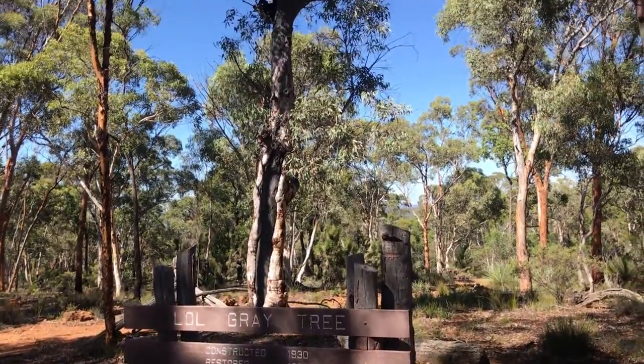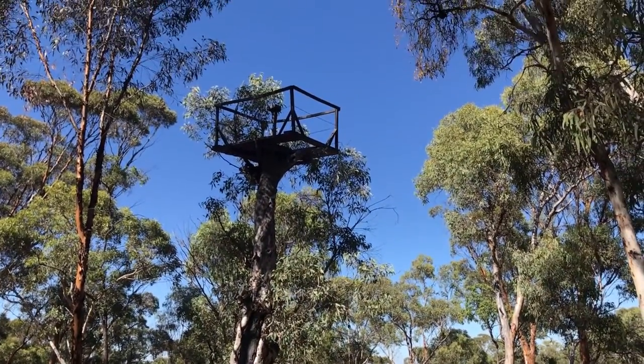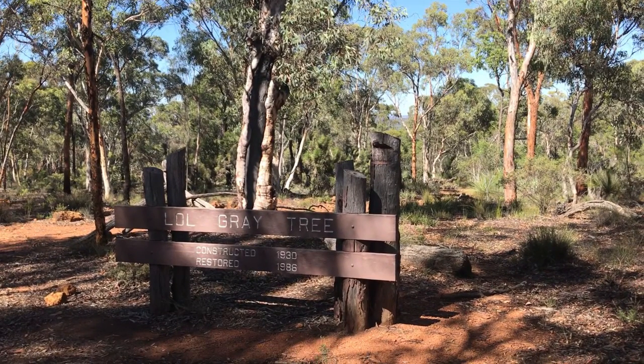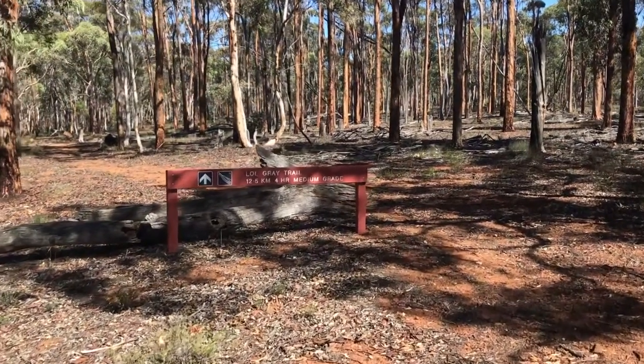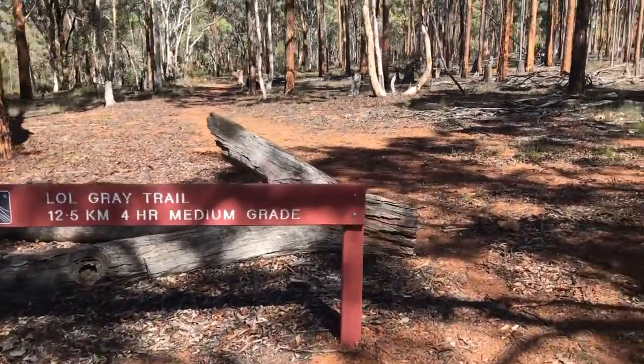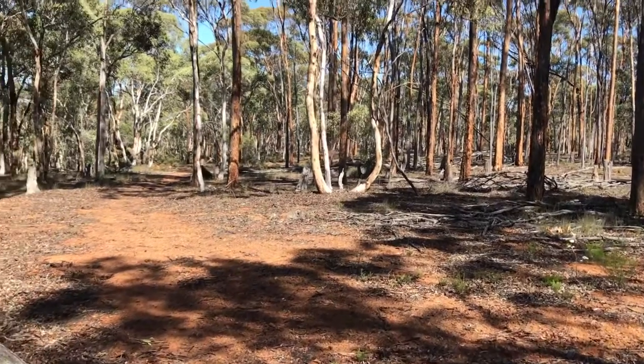Then at the start of the trail, you'll see the Lol Grey tree. It was established in 1830. And then it was restored in 1946. So walking up to the entrance, it tells you it's 12.5 kilometers with 4 hours round trip.